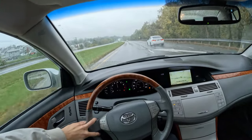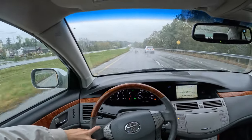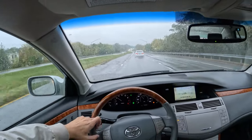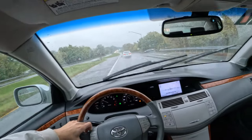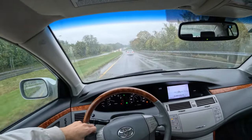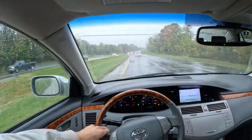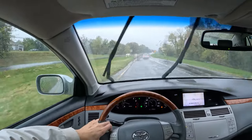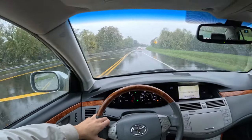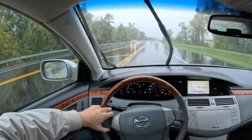See, when you add a little bit of throttle, it's fine. But if you try to like mash it, not a good idea. Because then you're just hopping. But this way you can at least see realistic real-life acceleration times in the rain, because these cars are rated what, like 6 something seconds 0 to 60, but you gotta have really good conditions to even get out of the 7 second range.